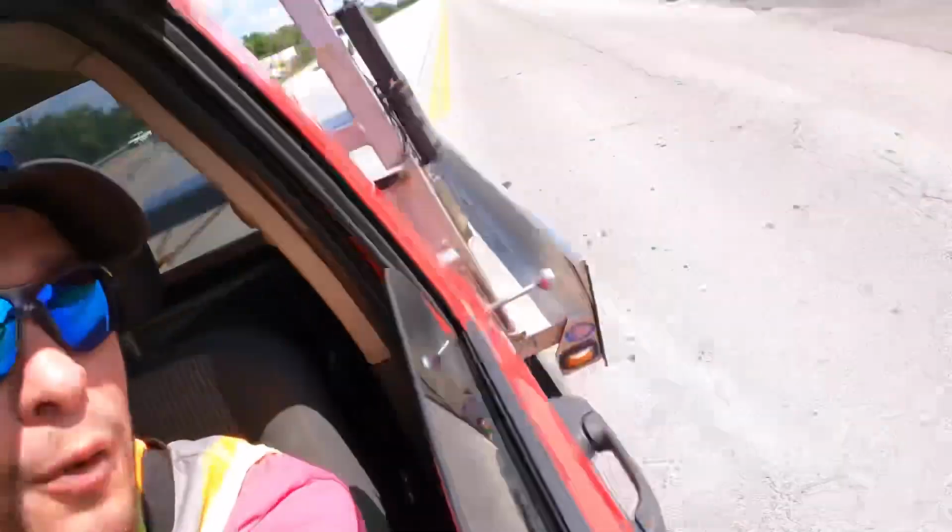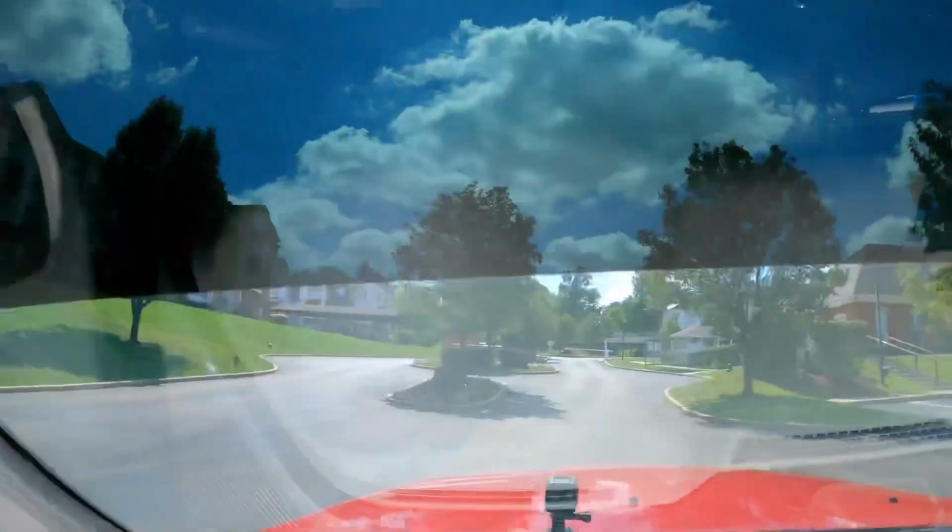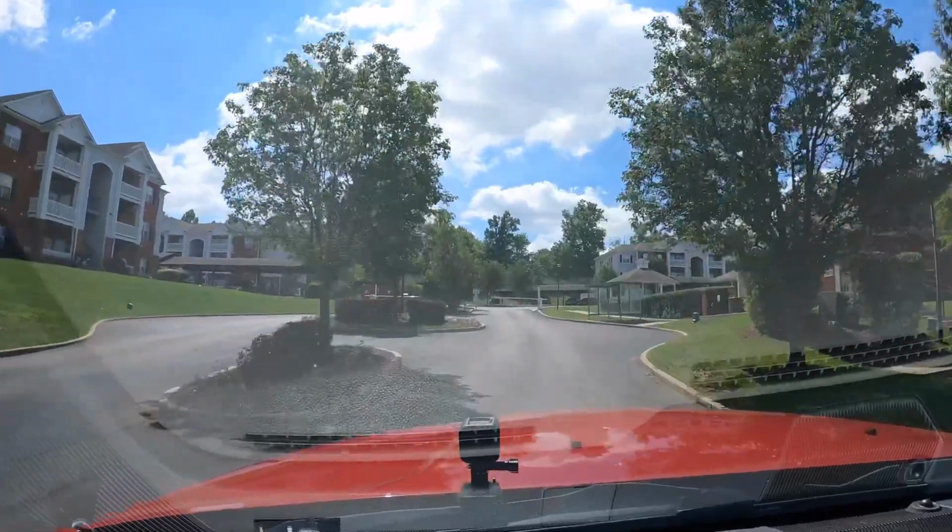So we're getting ready to pull up here in a second to this neighborhood, and I'm going to show you guys how we do repossession in the business. But I'm not using a self-loader like I usually do. I'm in the Rollback. So there are a lot of challenges that come into repossession when you're in the Rollback. So I see here that first and foremost, this particular neighborhood is gated. So if you can see there, there's a stop arm right there.